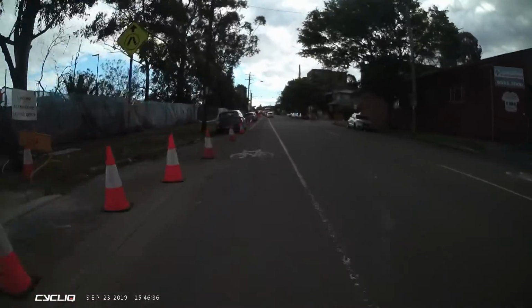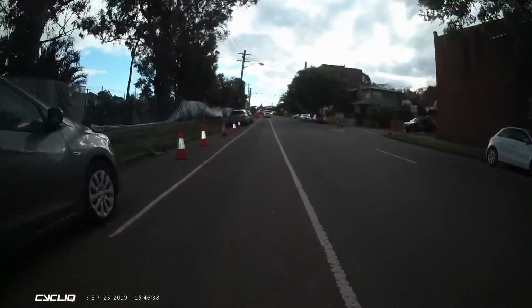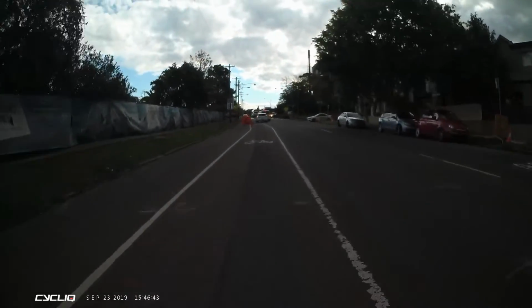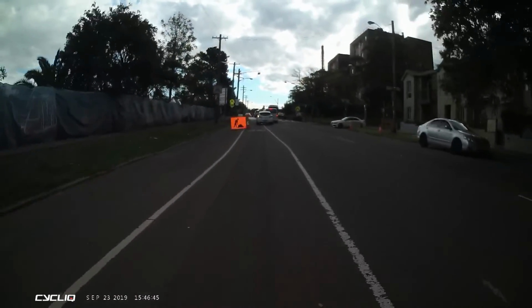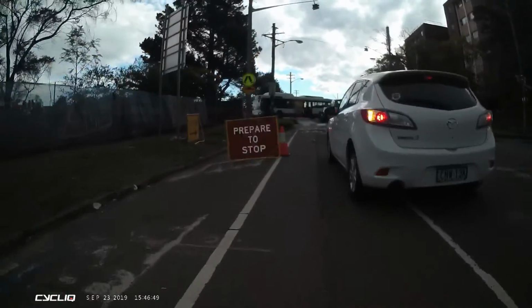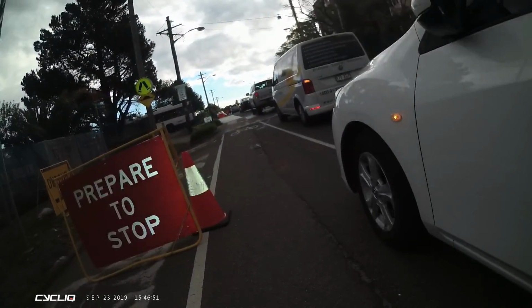And you can see at about this point she's just driven smack bang into the bike lane to get around this corner. Possibly distracted, maybe on a phone. I didn't look as I went past and banged on a window. Who knows? But get out of the bike lane.